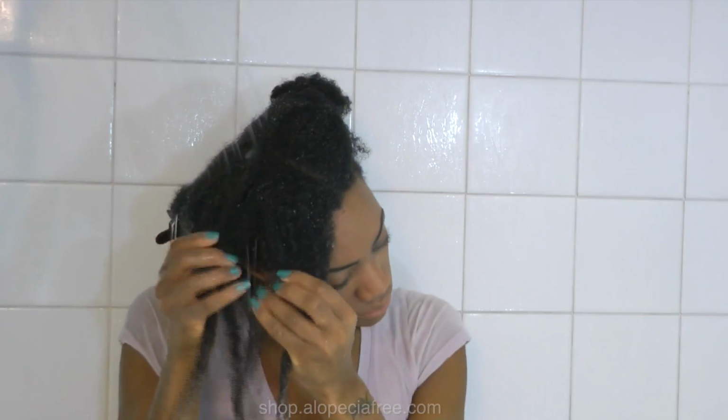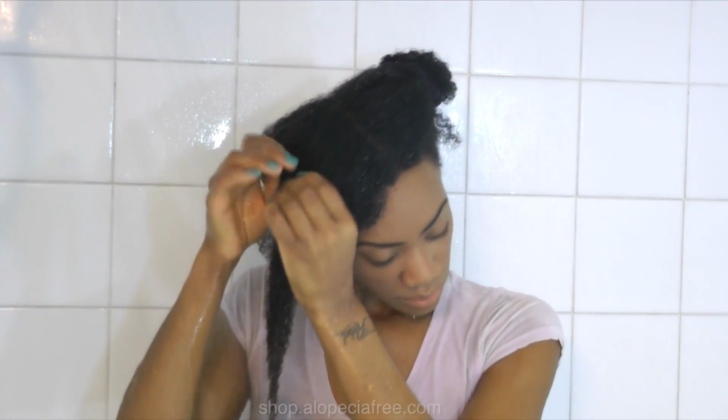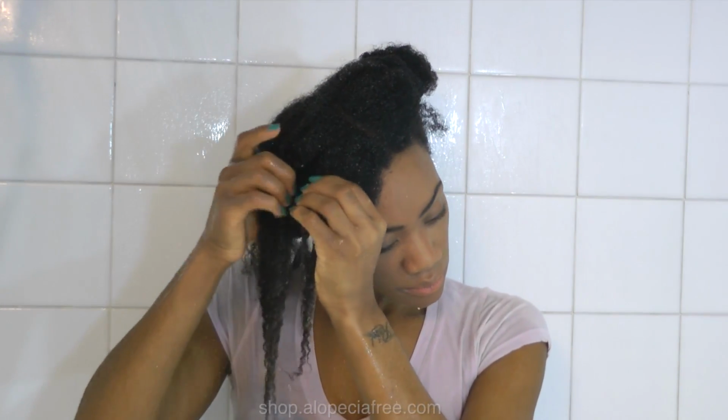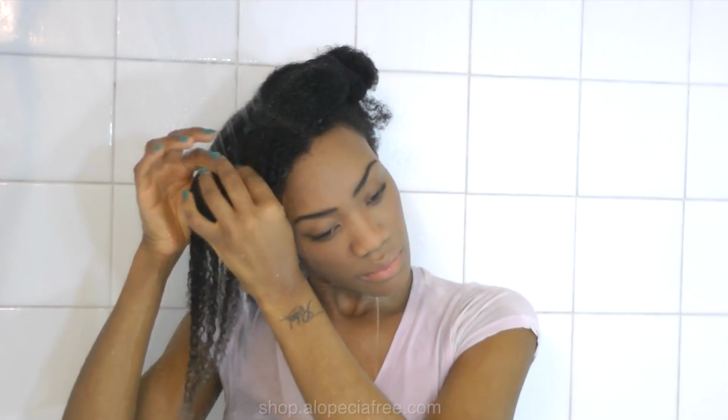So once my hair is separated and I have smaller sections, I go in and I gently finger detangle the roots of my hair. Now the roots of my hair are thicker, so it's very important that I do this or it will cause tangles and breakage where my line of demarcation is located. Now for those of you who do not know what the line of demarcation is, I will link the videos below where I explain and I show you what I mean.